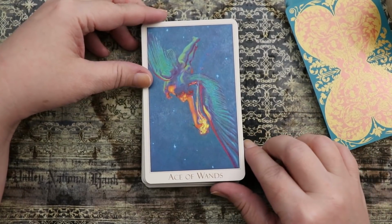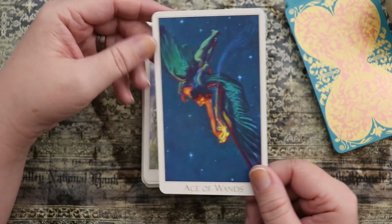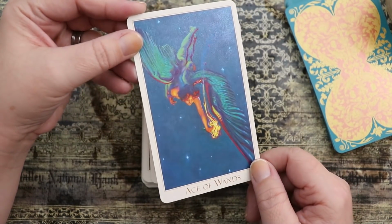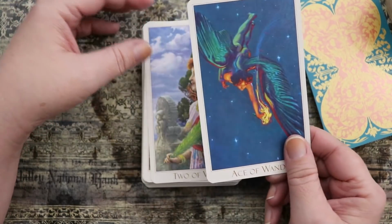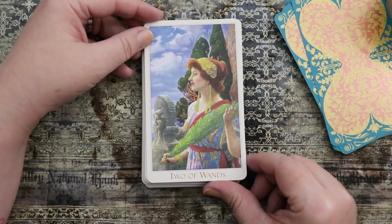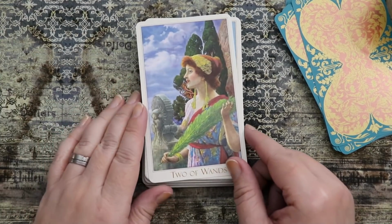Anyway, we are into the minors now, and we have, this looks like, oh gosh, who is the one? Is it Perseus who brought light to humanity? That's what this reminds me of, with this angel coming down with the flame. So pretty. Perfect for the Ace of Wands when you think about inspiration. Okay, the Two of Wands. I love her sort of looking out over the distance there.